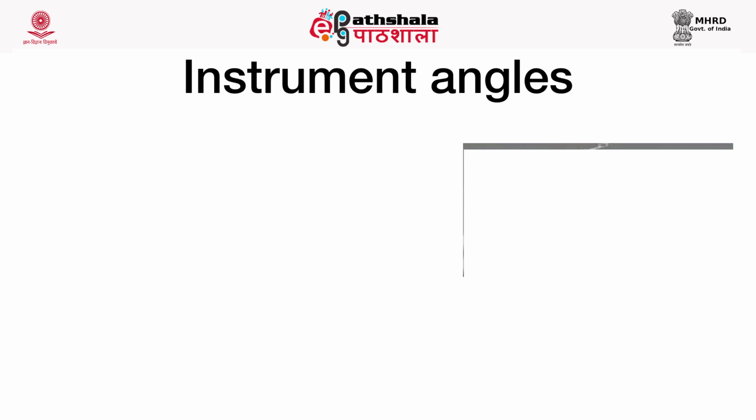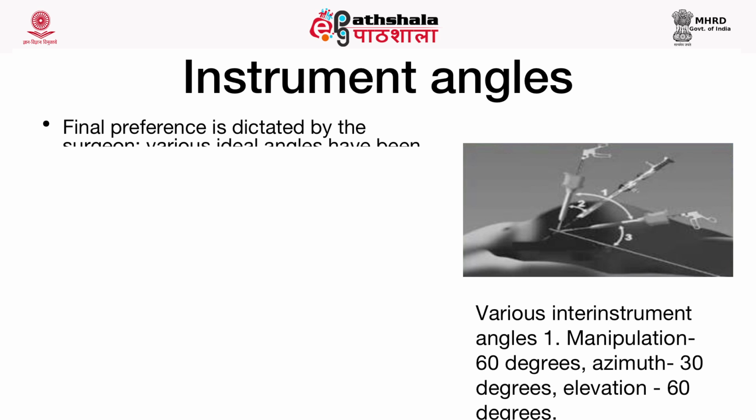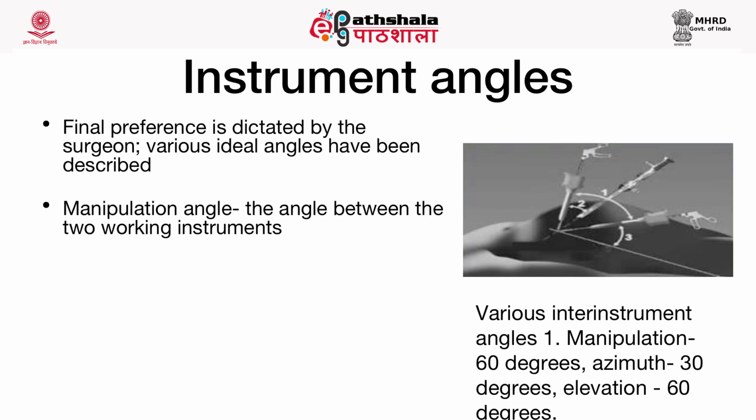Now talking about the instrument angles, this is also very important. Again I would like to repeat that the final preference is dictated by the surgeon, whereas still some ideal angles have been described which are ergonomically very helpful to the surgeon. The first thing is the manipulation angle. If the surgeon is operating with the instruments, there should be an angle between those two instruments, and ideally it has been seen that if this angle remains around 60 degrees, there is a range definitely between 45 to 70 degrees, but if it remains approximately 60 degrees, it is very helpful to the surgeon.